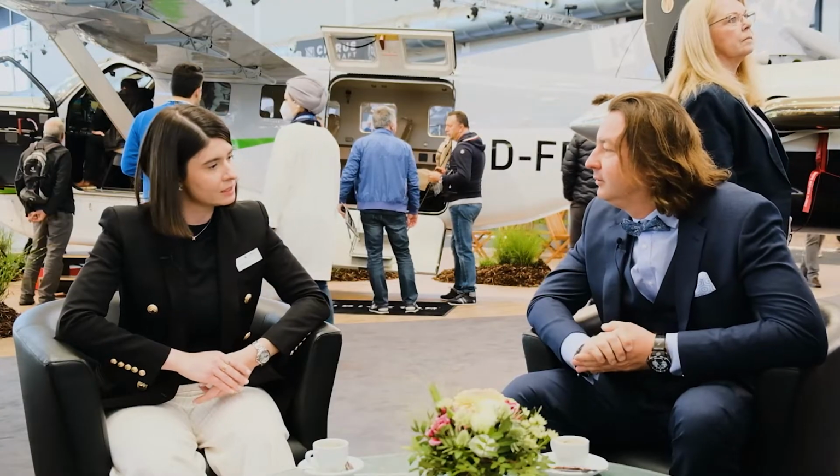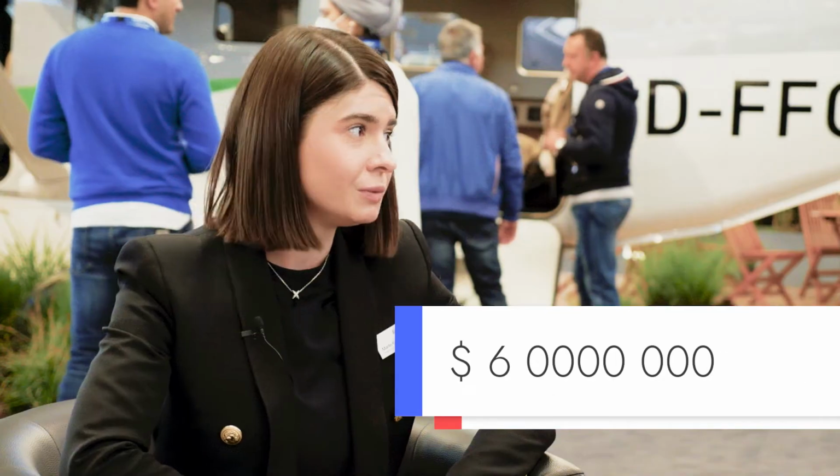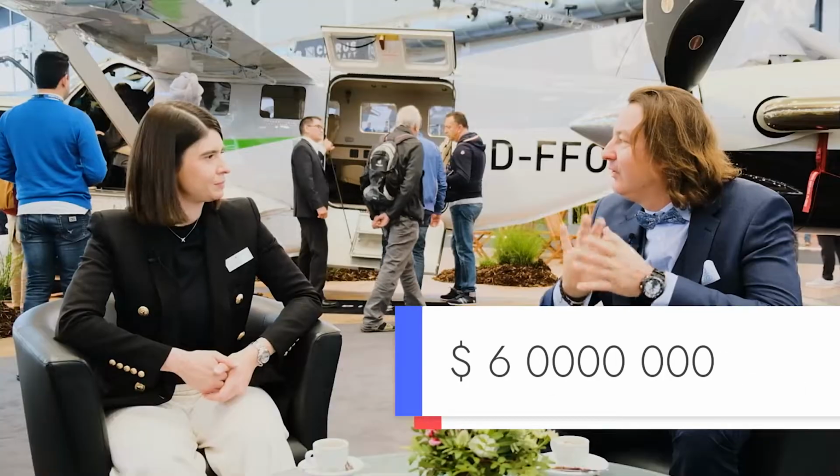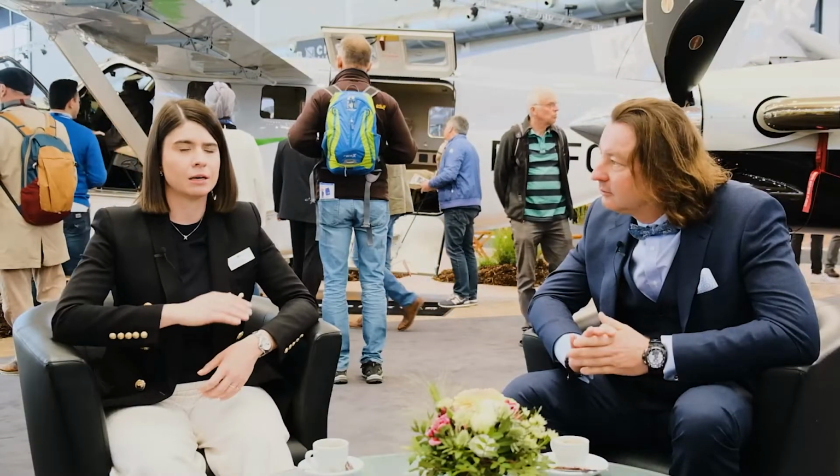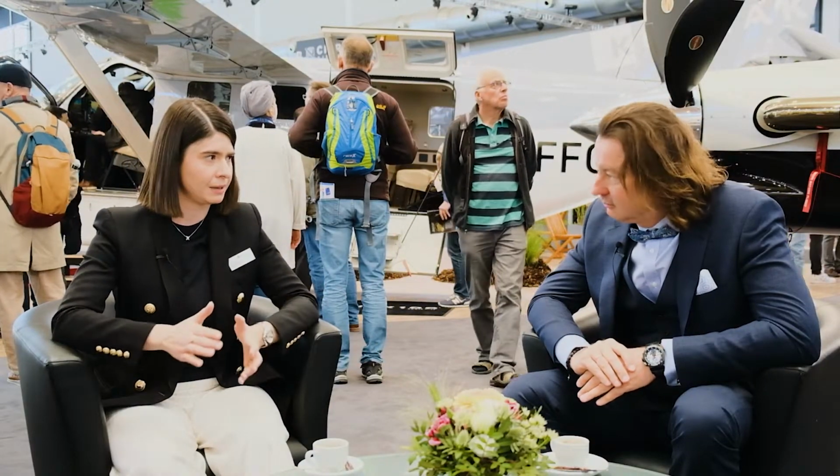And the second one? The second one is now $6 million. So do you have a rough idea of delivery times for both aircraft? We as a dealership buy slots ahead of time, so you can easily predict when an aircraft will come for you. Lead time is now 6 to 12 months, depending on the world at the moment.